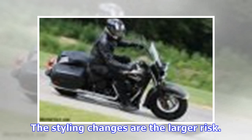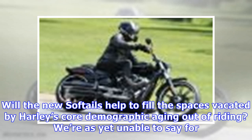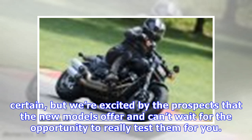The styling changes are the larger risk. While each model has largely stayed true to the lines of the motorcycle it replaces, Harley, and therefore Harley riders, have typically been averse to large-scale change, and large-scale change is what the motor company has on the menu for 2018. Will the new Softails help to fill the spaces vacated by Harley's core demographic aging out of riding? We are as yet unable to say for certain, but we are excited by the prospects that the new models offer and can't wait for the opportunity to really test them for you.